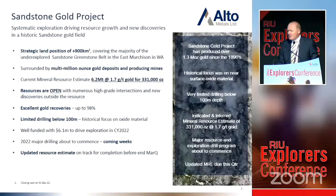Those resources are open down dip, down plunge, along strike. There's a number of high grade intercepts that we've recently announced that are outside that resource, and we can see that resource growing considerably. We've got some fantastic metallurgical recoveries. We undertook some preliminary studies across oxide, transitional and fresh, and are getting up to 90 to 98% recoveries in that primary zone.